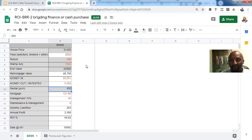The rental here is £450, which I put. Is that the correct rental figure? Yeah, that's right, £450 for the rental. And the mortgage works out about £121 per month on a 3% mortgage. The management fees agreed with the letting agent in the area is 10%, so that's £45. There's no maintenance cost because it's not a lease, it's a freehold. So the monthly cash flow is £283. Annual profit is 3398, and the return on investment is 64.62%, which is phenomenal, absolutely phenomenal. Because remember, you're only investing £5,000 in the end, by the time you've refinanced and got your money back out.